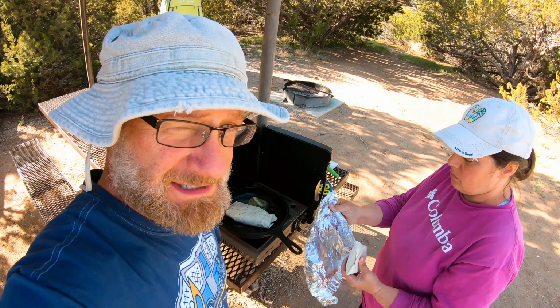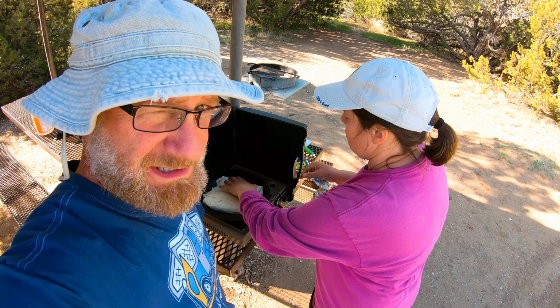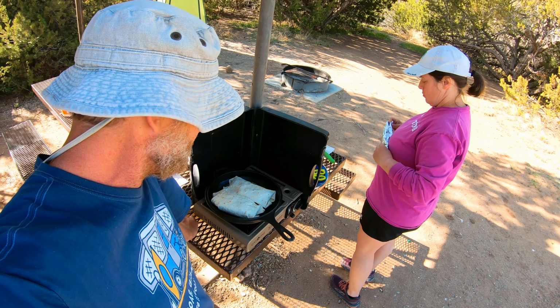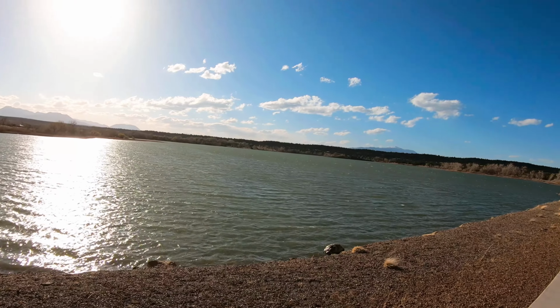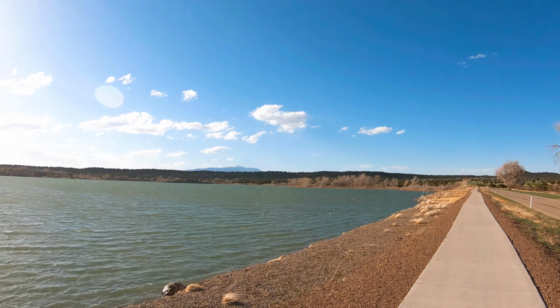Some of our dinner last night of the beans and steak and spicy cauliflower are now wrapped in a burrito, and they're warming up for a quick dinner tonight. After dinner, we were able to get out for a little walk by the lake and take in the views of the mountains. Boy, was it windy.